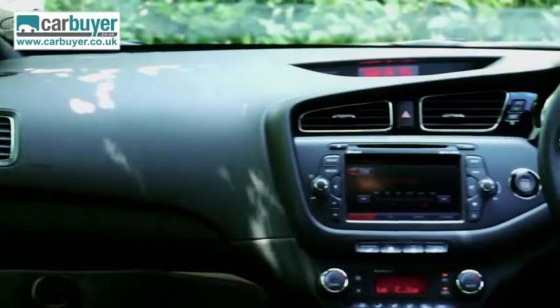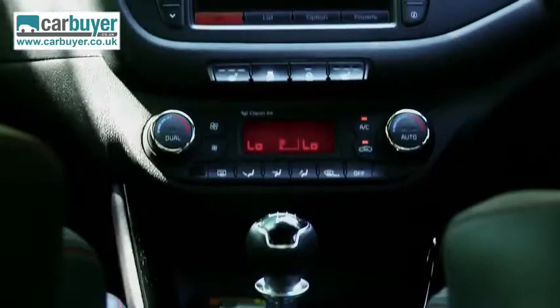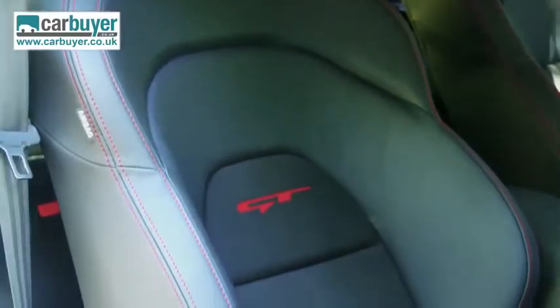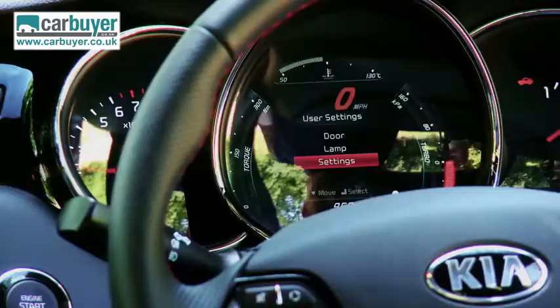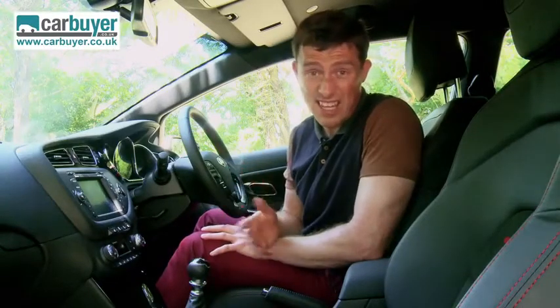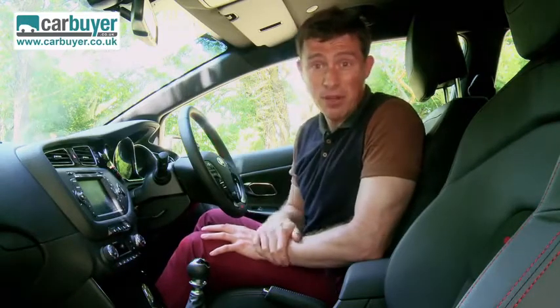The Pro Cee'd uses the same stylish dash as the normal Cee'd, and the interior feels robust and has plenty of soft touch plastics. The GT, however, gets some racy tidbits and body-hugging sport seats from Recaro. There's also a special GT button which lets you change from the traditional digital speedo to show stuff like turbo boost. Tell you the truth though, I think you'll only use that feature on the very first day you get the car. Afterwards you'll just stick it on the normal speedo and never press that button ever again.